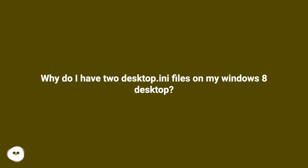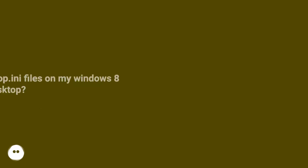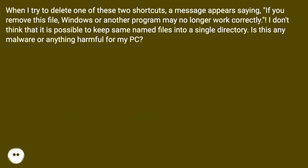Why do I have two Desktop.Ini files on my Windows 8 desktop? When I try to delete one of these two shortcuts, a message appears saying, if you remove this file, Windows or another program may no longer work correctly. I don't think that it is possible to keep same named files in a single directory. Is this any malware or anything harmful for my PC?